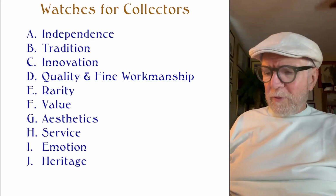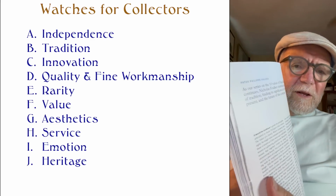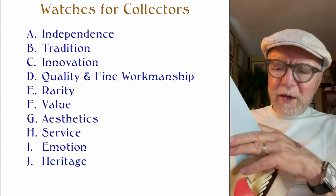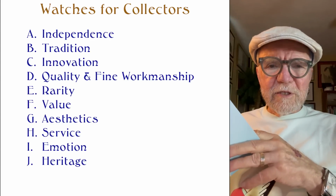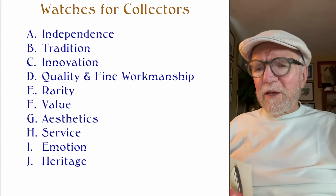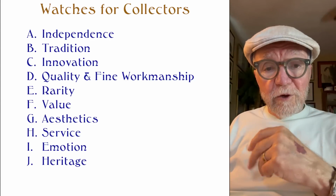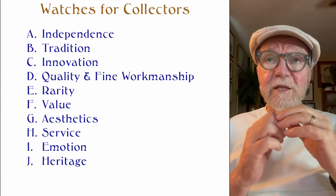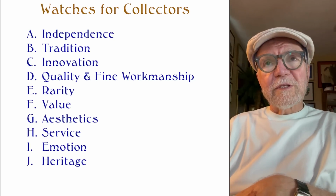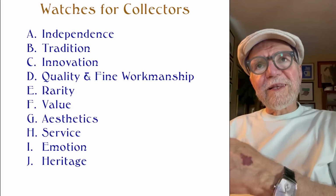But in it, there was a list of the 10 values of Patek Philippe. And I thought I'd take a look at those, first of all, quickly, to say, is this really everything we need, and which ones I think are important, and then take a look at the watches that I think are important too. The first one they had was independence, and yeah, I can see that.